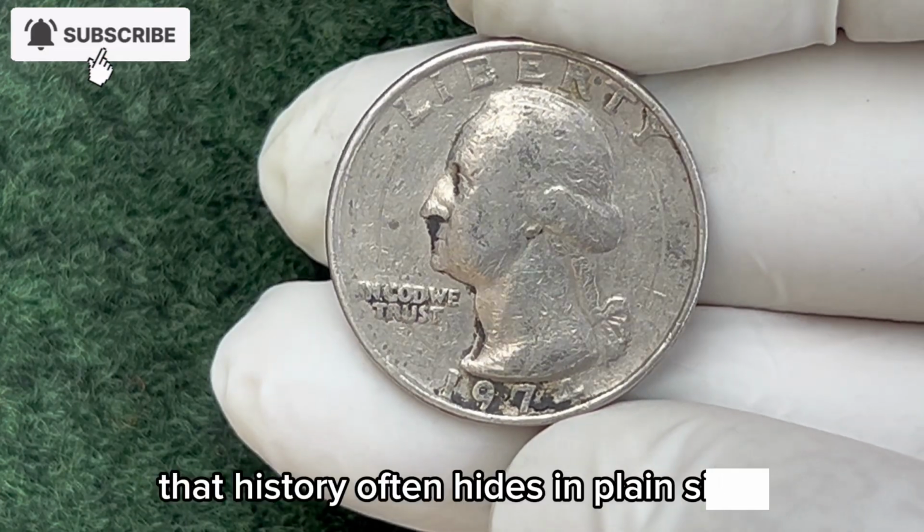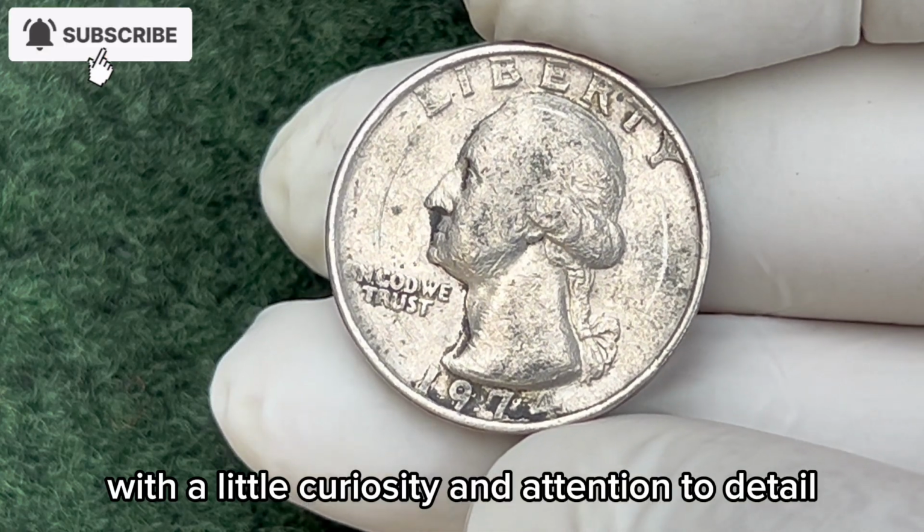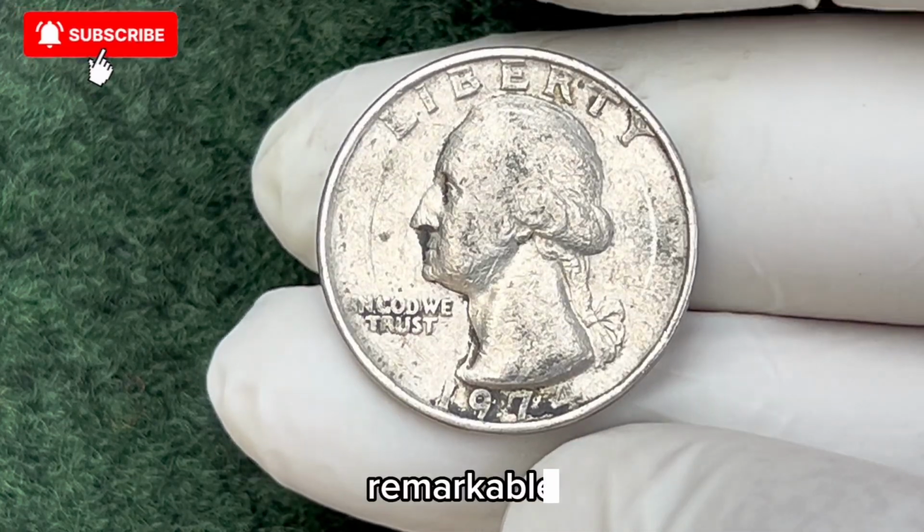So, what can we learn from this coin? That history often hides in plain sight. With a little curiosity and attention to detail, you might discover something truly remarkable.